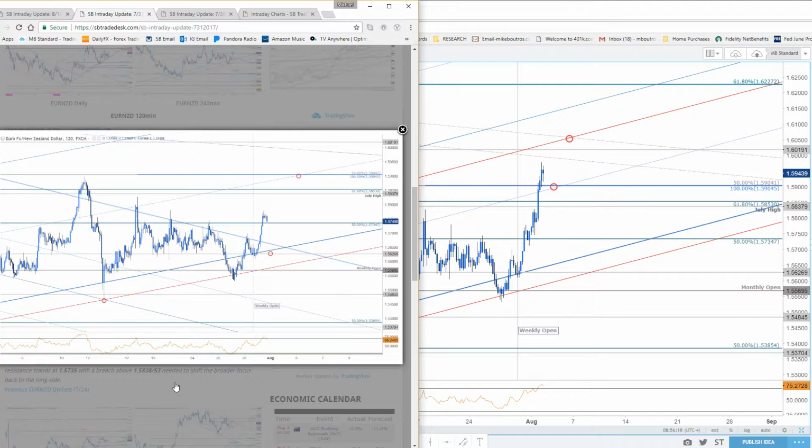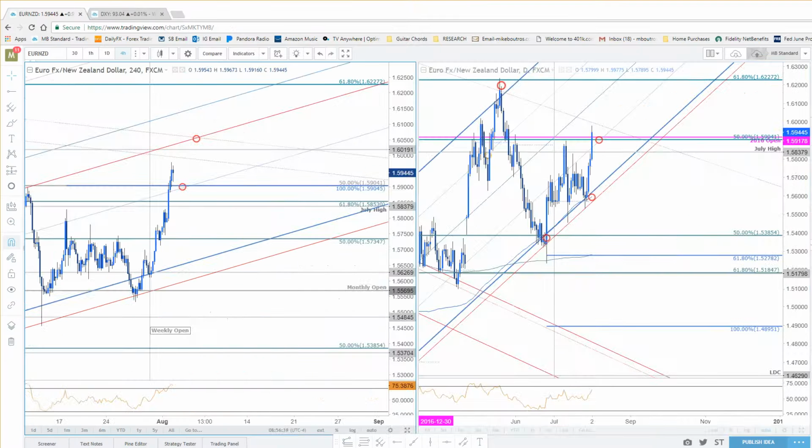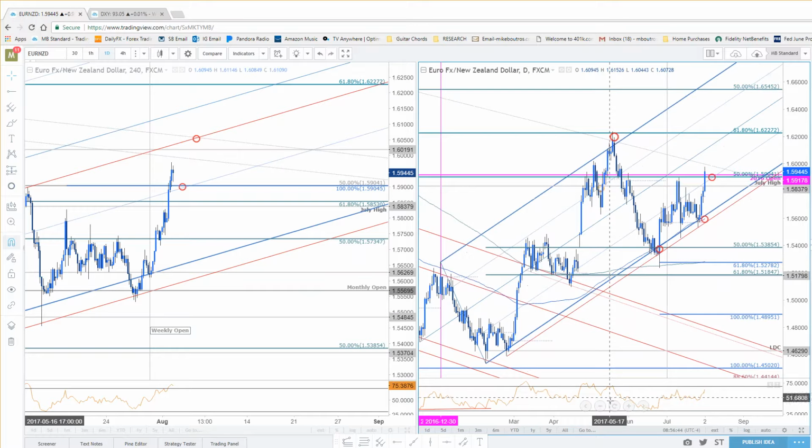Now look, I'm not really interested in playing a short side in this. Even if it comes into that resistance, I'm not really a big fan of it. You guys know what my bias has been on Kiwi. So I'd much rather be waiting for a decent pullback to get back on the long side than necessarily trying to play the short on this. Remember, from the daily standpoint, this is big. As long as we're able to hold above 159, it's pretty big.